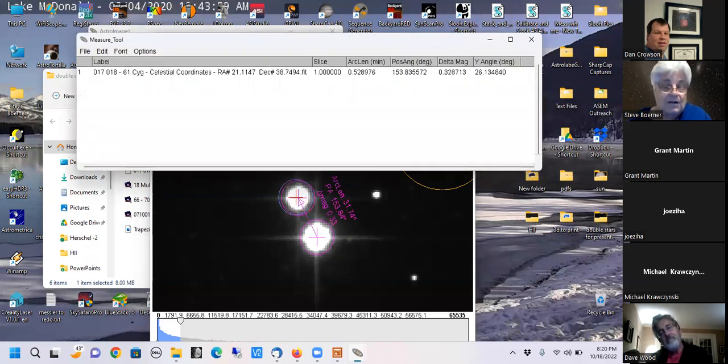I'm going to let up the mouse button, okay? You'll notice that the cross moved to the center of the star. It then figured out what it is, and it says that the arc length is 0.52 minutes. And if you wanted that in arc seconds, you multiply that by 60. And then this is the position angle. And it's literally that easy to measure them.